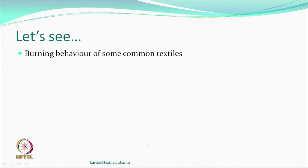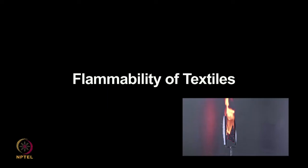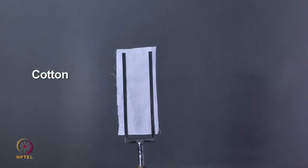Let's see the burning behavior of some of the common textiles. So, here is a short video clip, flammability of textiles. Let us look at the burning behavior of some textile fabrics. Why not cotton first?